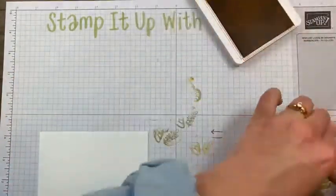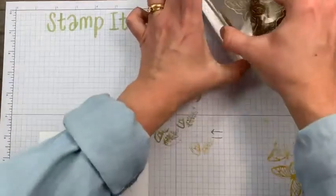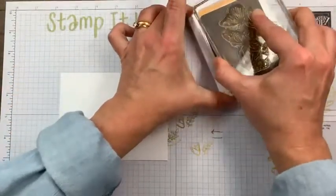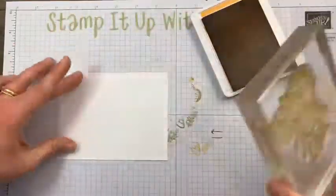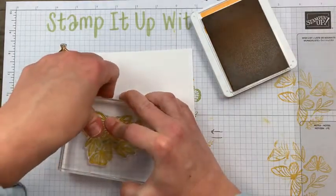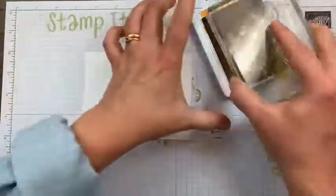I'm just going to ink this up off here. Hopefully I didn't get too much green in my ink pad. Okay, I think we're good. I'm going to do it again though, because I want it to be true Bumblebee and not Pear Pizzazz Bumblebee. Okay, so don't do like that. Clean your stamp first. Don't be like Jaimie. Thanks, Rosie. I appreciate it.